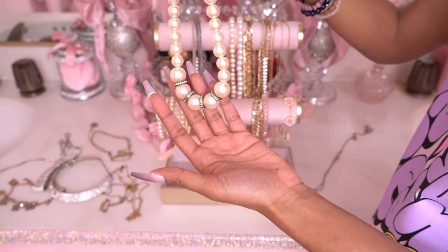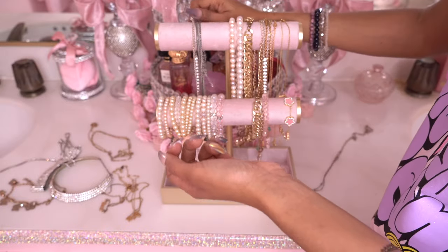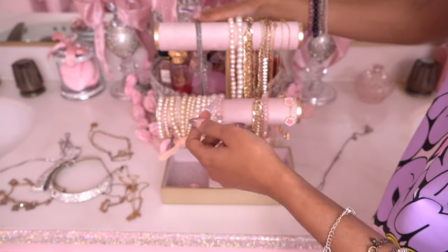And then this pearl necklace is also starting to tarnish and turn green, but it's still okay. I have a few more wears. This Z necklace is going to be tarnishing soon. I'm going to keep it for now until I wear it out.